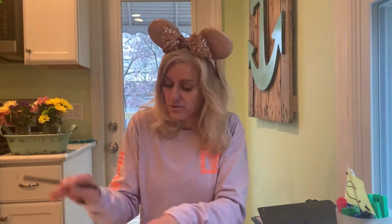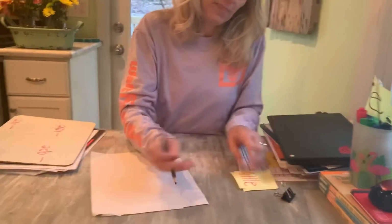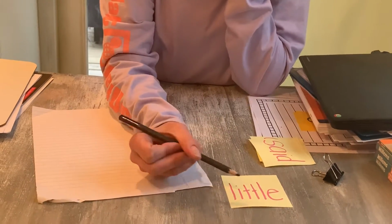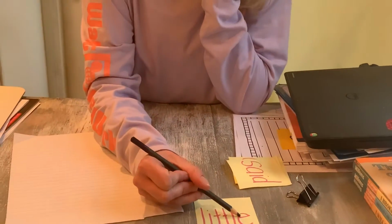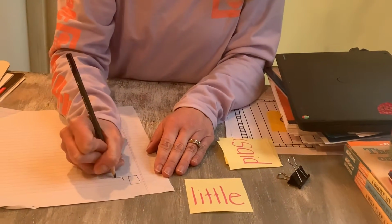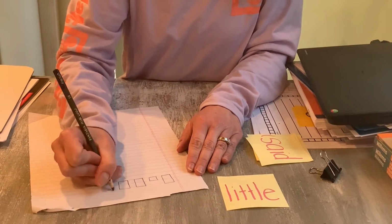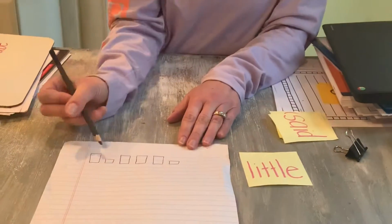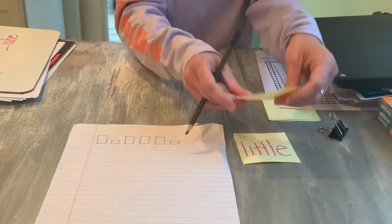So when you do those words and you practice them this week, or for today, because tomorrow is going to be our show what you know word test, I would like for you to make your word boxes and practice writing them. So for example, the word little has one tall letter, one small letter, another tall letter, another tall letter, another tall letter, and another small letter. So I would make my word boxes looking like a tall box, a small box, a tall box, a tall box, a tall box, and a small box. And then in those boxes, I would write L-I-T-T-L-E.